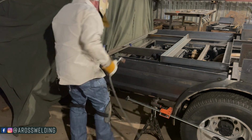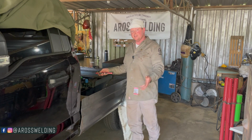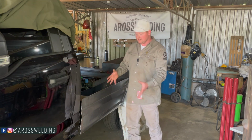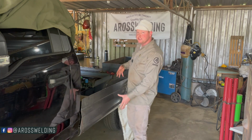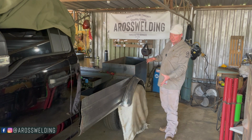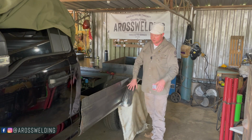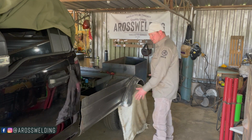And that is pretty well it. Pretty basic, but a pretty tedious situation, and a situation I highly recommend taking your time on because it is the focal point of a bed like this. Whenever you're matching your body lines to your brand new pickup and you're building a custom bed like this, this is like one of the biggest areas that I would focus on and I would take your time the most on, because everybody is going to be looking at your body lines.